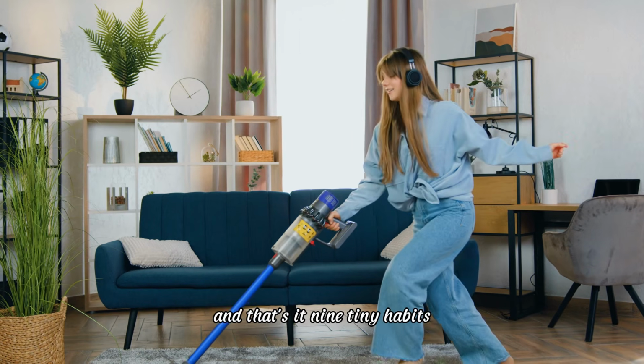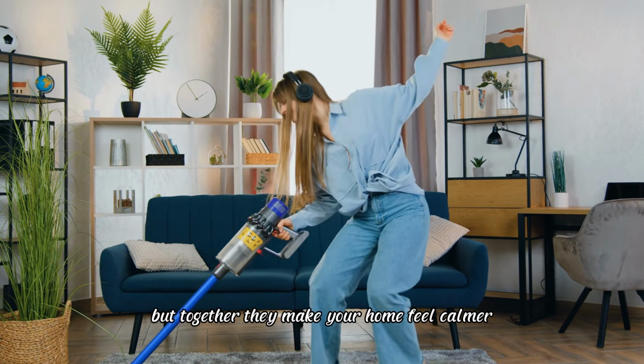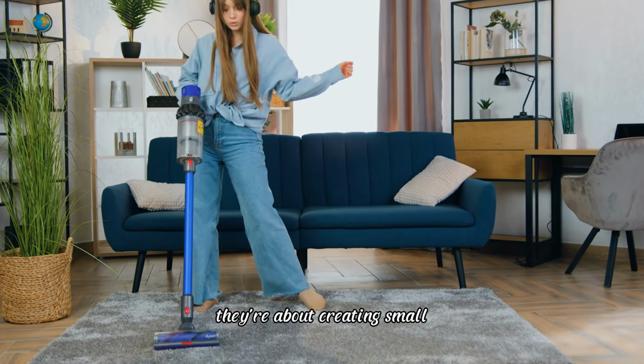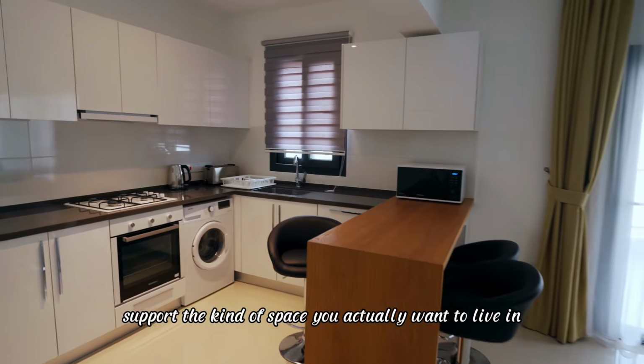And that's it. Nine tiny habits, each just 30 seconds, but together they make your home feel calmer, cleaner, and a little more under control. These aren't about being perfect. They're about creating small, repeatable wins that support the kind of space you actually want to live in, one that feels clear, not chaotic.